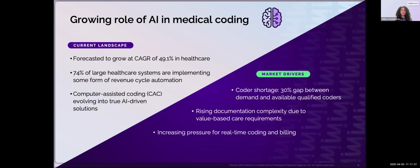This growth is being driven by several key factors. First, we're facing a significant coder shortage with a 30% gap between the demand for qualified coders and their availability. This workforce challenge is creating an urgent need for technological solutions. Looking at the current landscape, we can see that healthcare organizations are already responding to these pressures. 74% of large healthcare systems are now implementing or researching and developing some form of revenue cycle automation to address coding inefficiencies and staffing challenges. We're also witnessing an evolution in the technology itself.